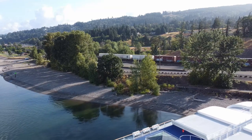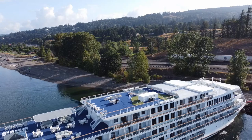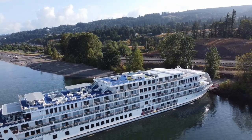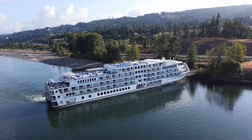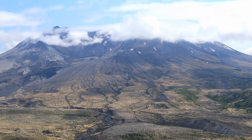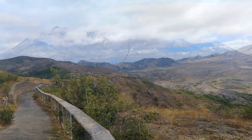Our next stop was in Kalama, Washington, a great example of how this particular type of river cruise ship doesn't need a dock. They intentionally ran the ship aground at a beach along the river, extended a gangway out the front of the ship, and most of the passengers got on buses that were waiting there to take us to a very famous destination, Mount St. Helens, the site of a huge volcanic eruption in 1980, the deadliest and most economically destructive volcanic event in the history of the United States.